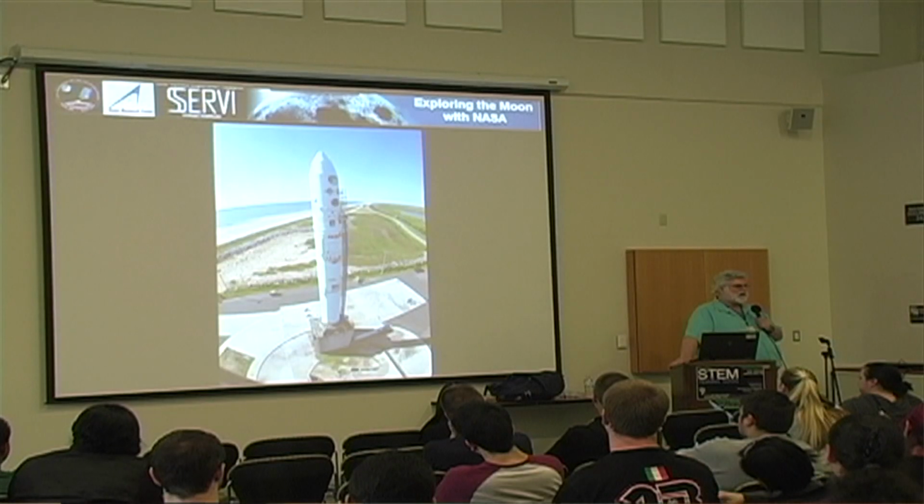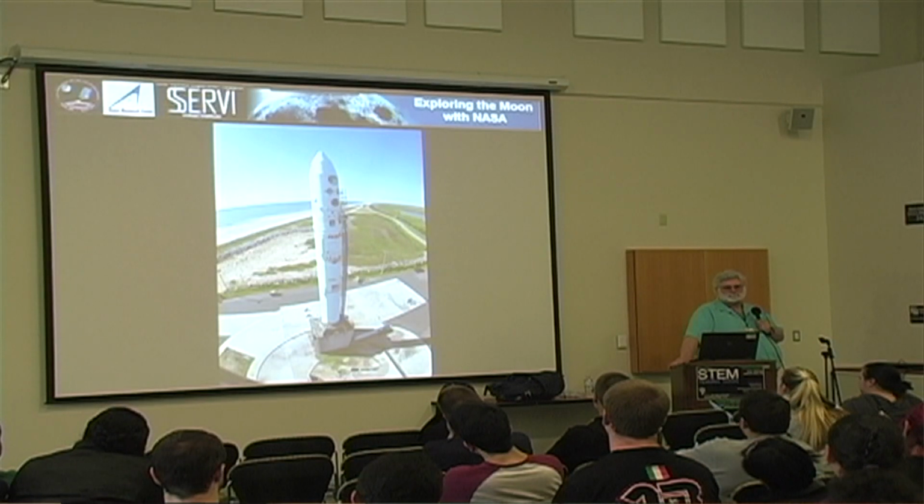I'm not kidding. Funny thing about this rocket. This is a Minotaur 5 rocket. Not only is it a Minotaur 5 rocket, it is the very first Minotaur 5 rocket. This is the first time this rocket had ever flown. We got to ride on top of it.